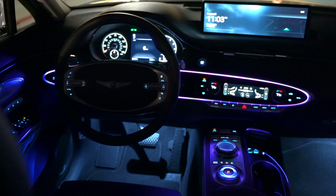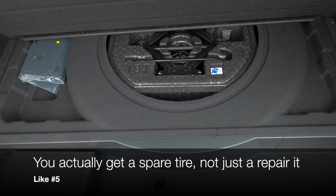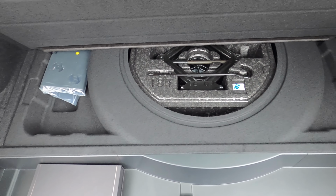My next like is something that probably doesn't get a lot of love, but to me it's a big deal. It's in the cargo area. So you have a little storage right there, but then you actually get a spare tire. Yes, you can see the outline. There is a spare tire included.